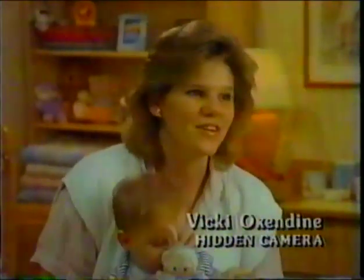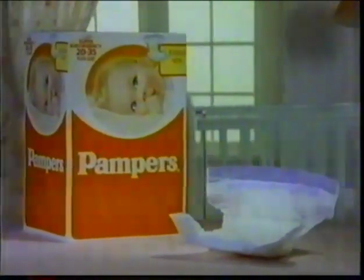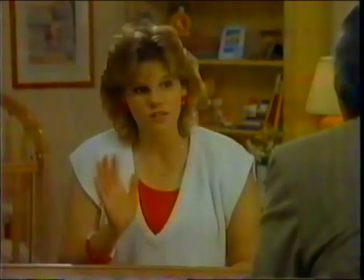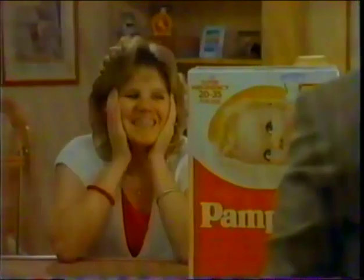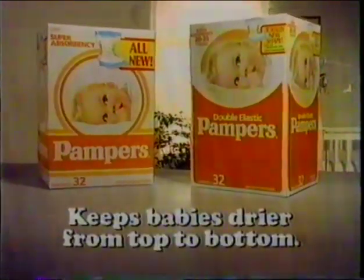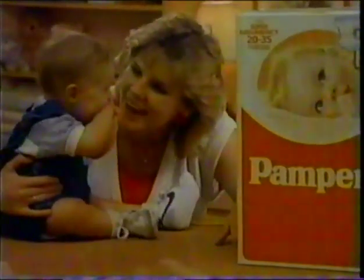I will not switch. Then Vicki Oxendine compared her regular waist brand diaper to super absorbency-sized Pampers with the blue waist shield. They're fantastic. They kept them so much drier. The sheets are dry, everything. The blue strips seem to make the difference. We call it the blue waist shield. All the front of his pajamas used to be sopping wet in the morning. Not anymore. Pampers! Oh my goodness, you're kidding. Pampers, the only diaper with the blue waist shield, keeps babies drier from top to bottom. We're gonna switch back to Pampers, huh? Yeah, we are.